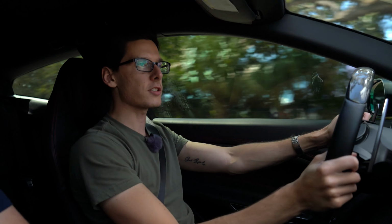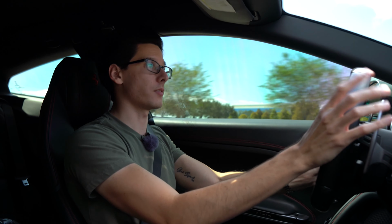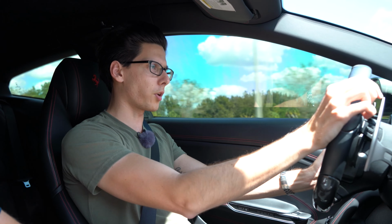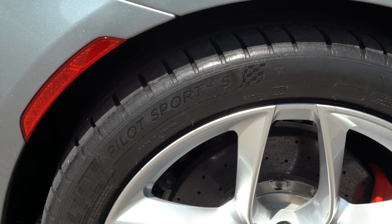I don't mind it. It is quite a long front end, so placing this car is not as simple as a 488 or an F8. It's no SLS AMG. Perfect seating position, steering wheel's right in front of my chest. Everything feels like your typical Ferrari DNA in a family hatchback.